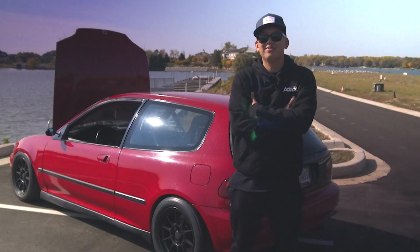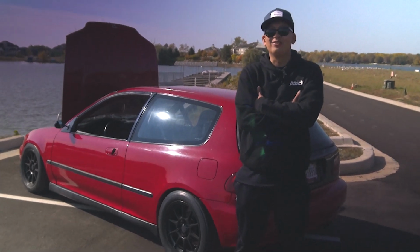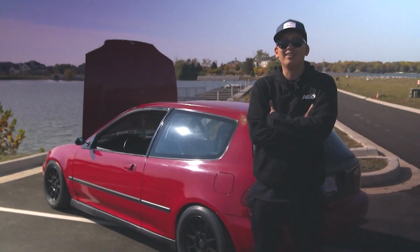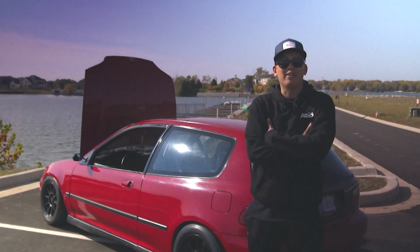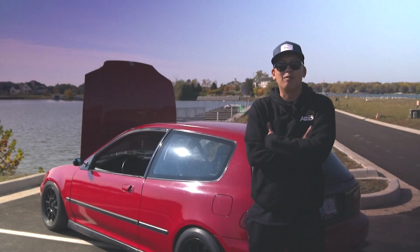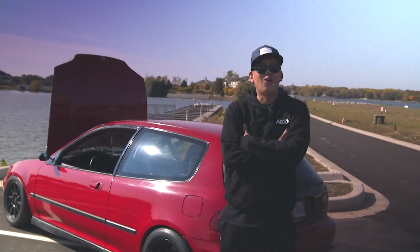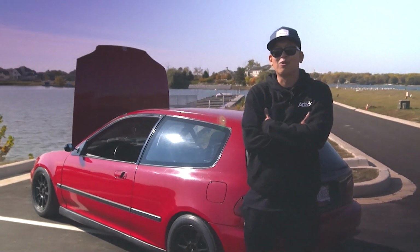Describe what your first track day was like, leading up to it, during it, after it. It was definitely an awesome feeling. I've been street racing, going straight my whole life, then started doing that track life, and dude, it was a game changer for me. I'm in love with it now. Would you say you enjoy it more than drag racing? All day, man. It's more fun hitting turns.